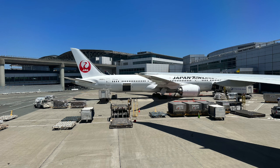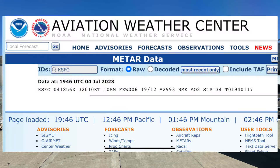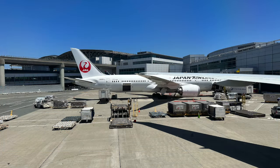As for the weather, we should have some good winds prior to our departure. As shown on the METAR for July 4th, 2023, the winds are 320 degrees at 10 knots, along with clear visibility. And while temperatures outside is 19 degrees Celsius with a dew point of 12 degrees Celsius, we do have a few clouds at 600 feet AGL. This is due to the fog that is rolling into the San Francisco Bay Area. But on the bright side, our departure out of SFO should be smooth, and I'm excited to go back to doing long-haul trans-Pacific flights once again.